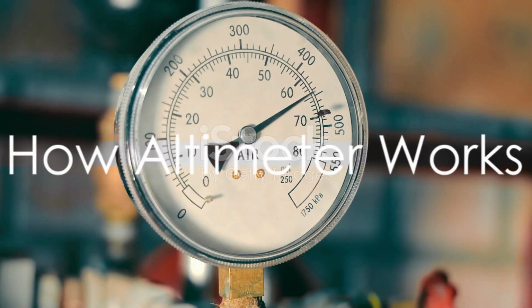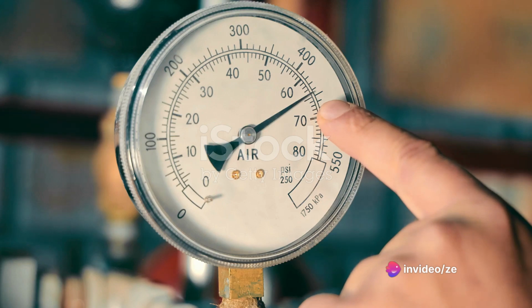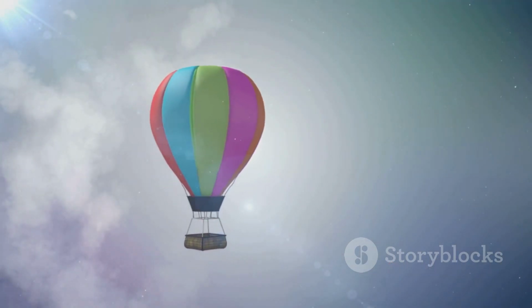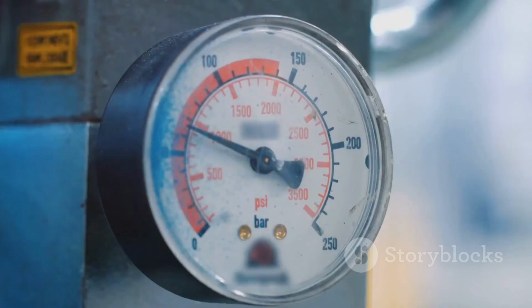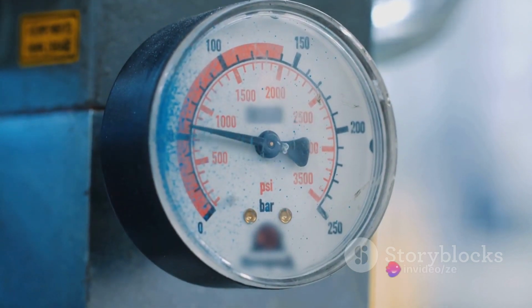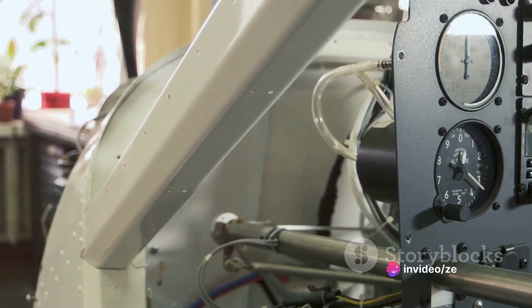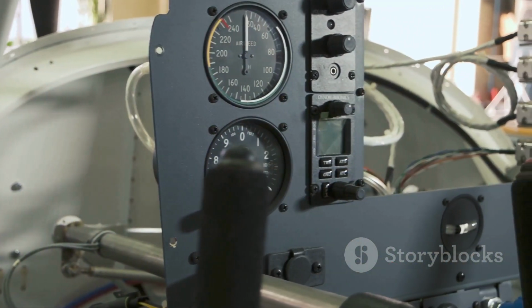So how does this crucial instrument measure altitude? It's all about air pressure. Picture a balloon filled with air. As the balloon ascends, the air inside expands due to decreasing atmospheric pressure. This principle is exactly how an altimeter works. But instead of measuring expanding air in a balloon, an altimeter is finely tuned to measure the changing air pressure around an aircraft as it ascends or descends.